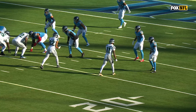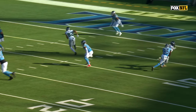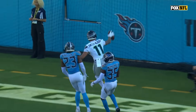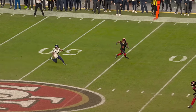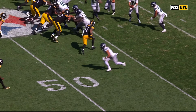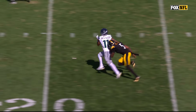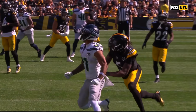Seattle has scored. Just watch the route. So he's going to win inside, then he's going to bend outside to give him some space from the safety before he comes back. And the way in which he's able to run routes, he really just does not tip off where he's going. He kind of glides as he runs his routes, and there's no real move at the top of it. A ball that's behind him, not an easy play to make, but that shows you the athleticism and the things that he's capable of doing.